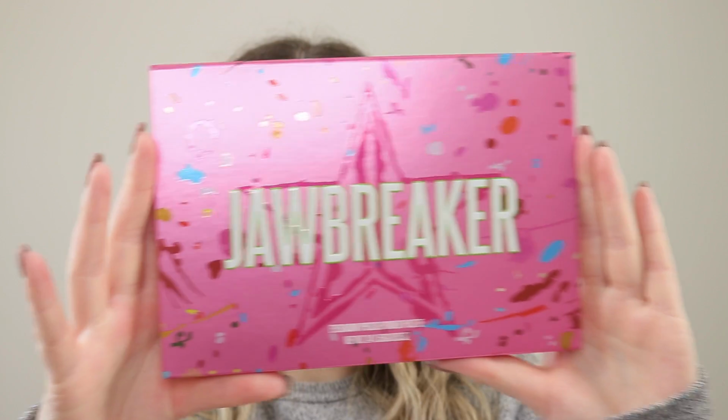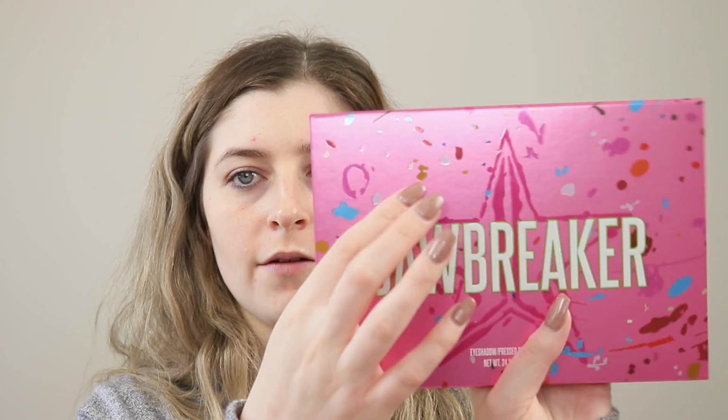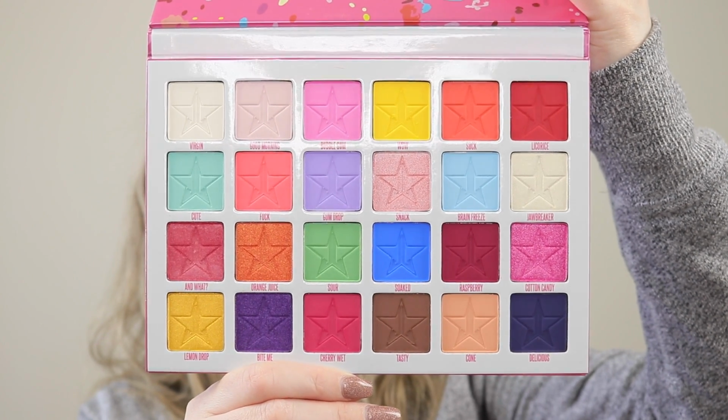So this is what the palette looks like when you take it out of the box. It is beautiful and all of the colors are textured, so they kind of come out of the packaging a little bit more. You do get 24 eyeshadows in here, which is an amazing amount, and this is what the palette looks like inside.